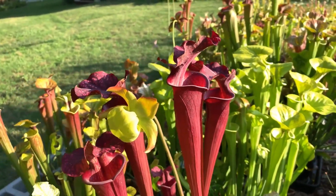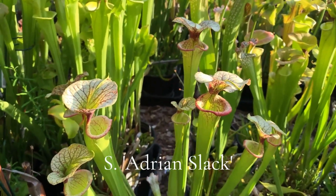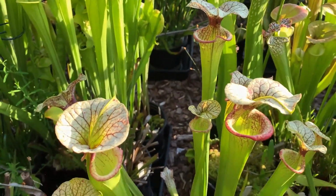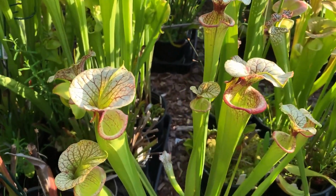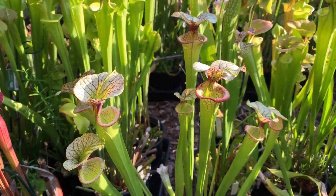A great, great plant. Here is my Adrian Slack, and it's shorter pitchers, but it's a whole lot of them. It does pretty well down here in the southern heat. It definitely tends to like the heat a little bit more than some of your milder climates. But this year it just doesn't have any really big pitchers, but they're very colorful and very small and still a really nice plant, so I'm enjoying it definitely. But yeah, hopefully in the fall I get some big pitchers, but we'll see.